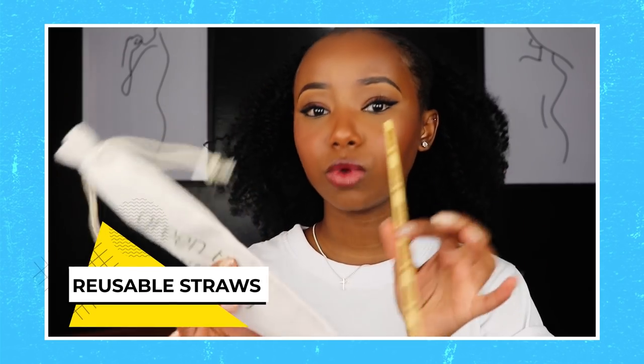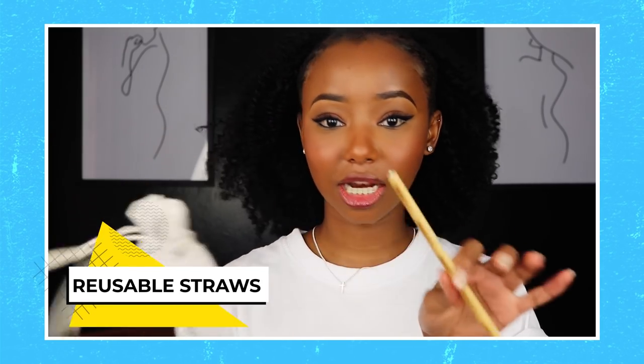So the first reusable thing we're going to test out is reusable straws. Now we all know the plastic straws, they were killing the turtles, they were hurting them. So a lot of restaurants actually right now use paper straws. It's actually been a really, really long time since someone handed me a plastic straw. So good on us, we're doing a good job there.